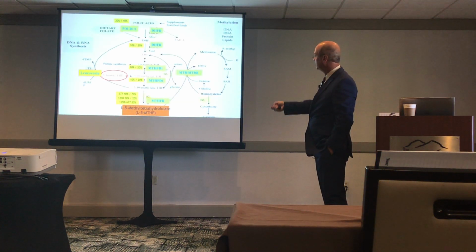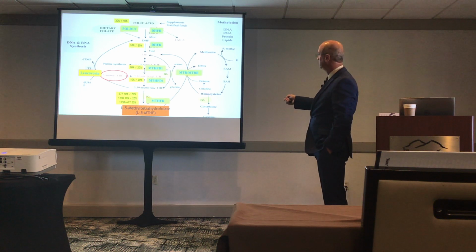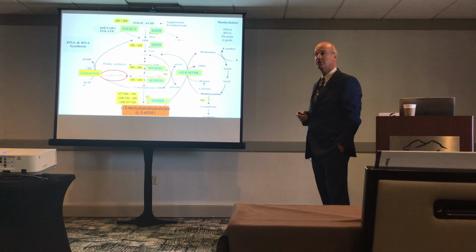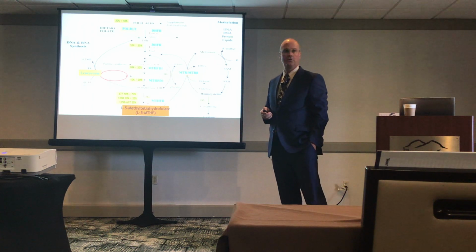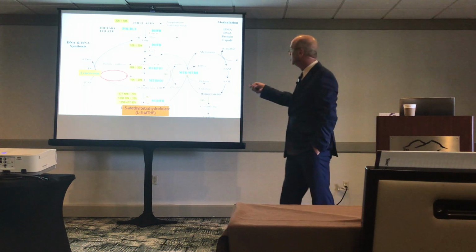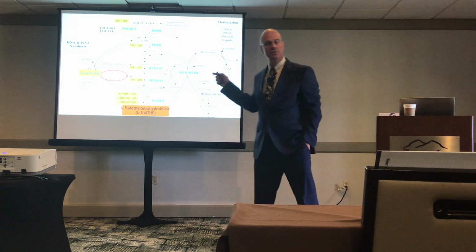So this is the methylfolate cycle, and this is the methyl B12 cycle. This is DNA and RNA reproduction. What do you need out of that? There's just a ton of stuff. I'm trying to figure out the source. How are you going to treat them? We're going to give them methylfolate. How about the methyl B12? We give them methyl B12. But it has to include the enzyme.